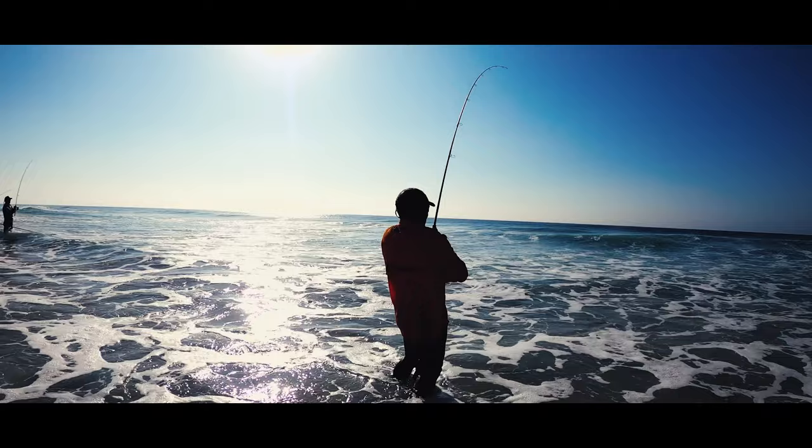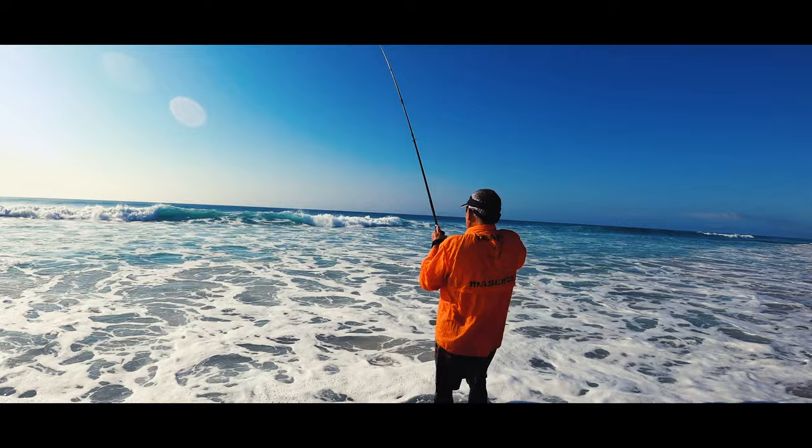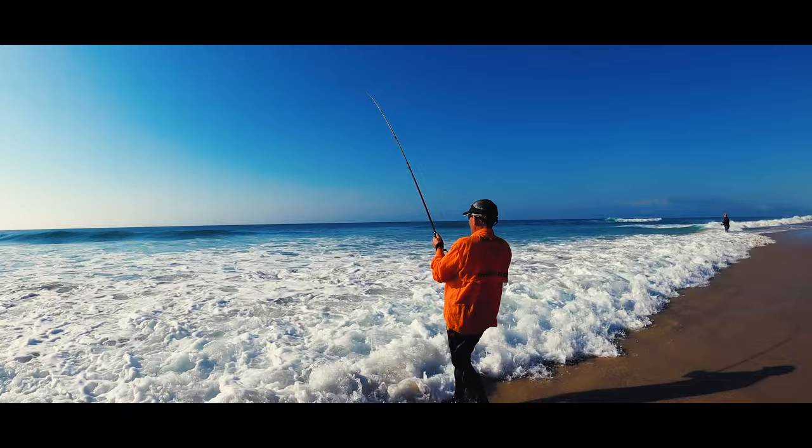What are you using there, Clive? On the spoon. Yeah. Okay, awesome. Definitely more bites on the spoon, just for obvious reasons, getting that distance and getting into the bait fish. Anything you throw into that bait fish will work, but the spoon gives you that distance.